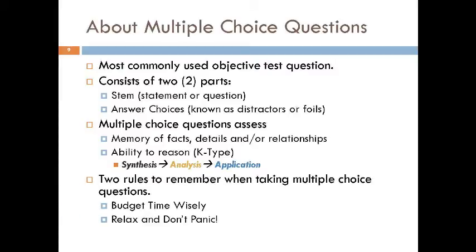And there's two rules you remember when you're taking multiple choice questions. You need to budget your time wisely because you know that your test has a time limit on it. So make sure that you're taking the appropriate amount of time on each question. And then also relax. Don't panic.